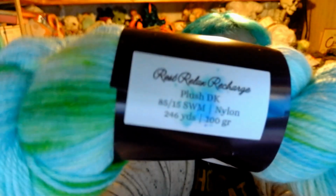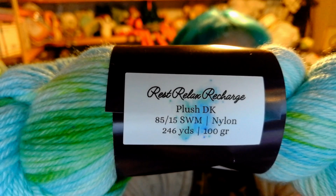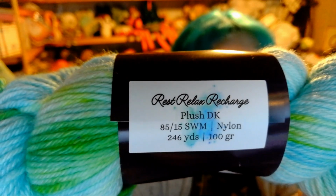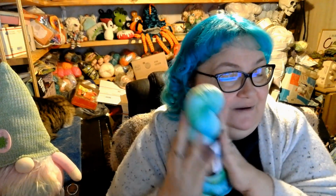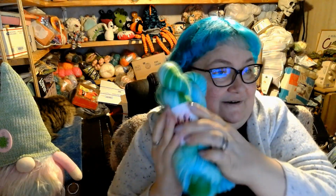So this is called Rest, Relax, Recharge. This is on plush DK. It is 85% superwash merino, 15% nylon. There are 246 yards per skein and 100 grams. So I have 2 skeins of this. And this is stunning. I love it. Oh, and it's super squishy soft. I like this. So yes, I do have 2 skeins. And yes, if you're wondering, they are identical. I mean, there's the variations because of the dye process, but they are identical.